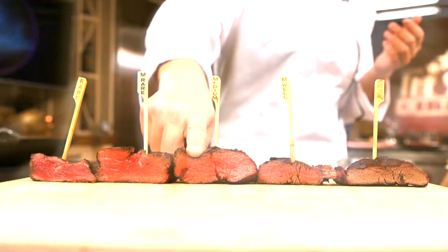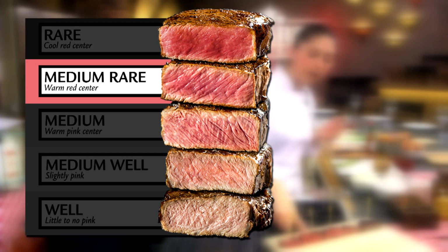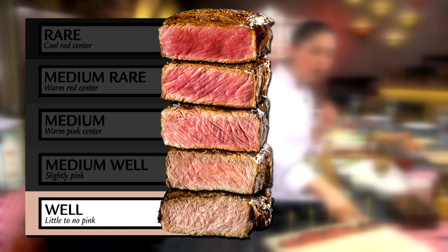Hey guys, I want to give you a little information as far as your internal temperature goes when cooking beef. A lot of people haven't seen a side-by-side of everything from rare to well, so here they are. Rare, cool red center. Medium rare, warm red center. Medium, warm pink center. Medium well, slightly pink. Well done, little to no pink.